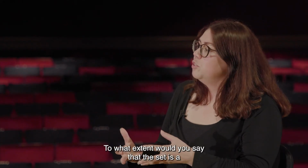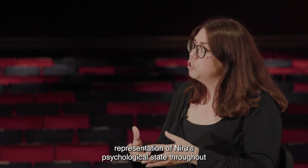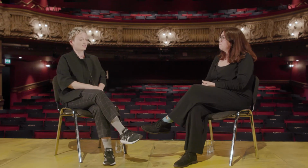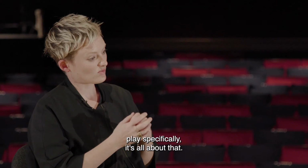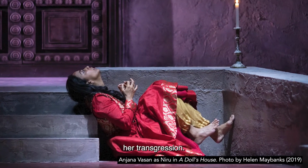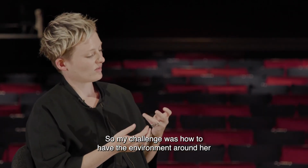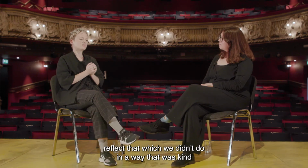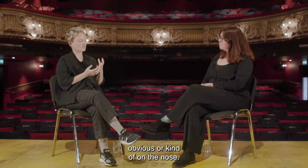To what extent would you say that the set is a representation of Nehru's psychological state throughout the play? Yeah, I think, as I said before, with this play specifically, it's all about that. That is what the story is about, her transgression. So my challenge was how to have the environment around her reflect that, which we didn't do in a way that was overtly obvious or on the nose. It was quite subtle.